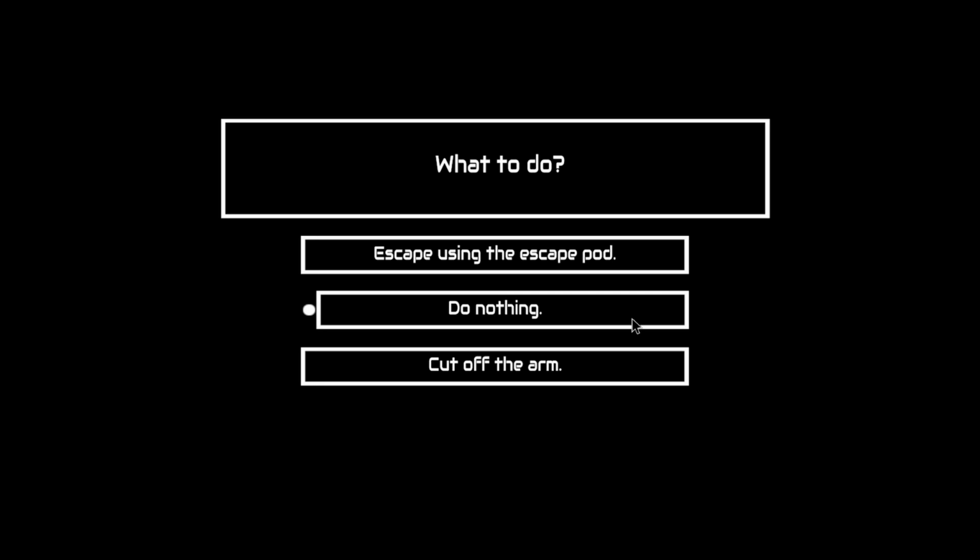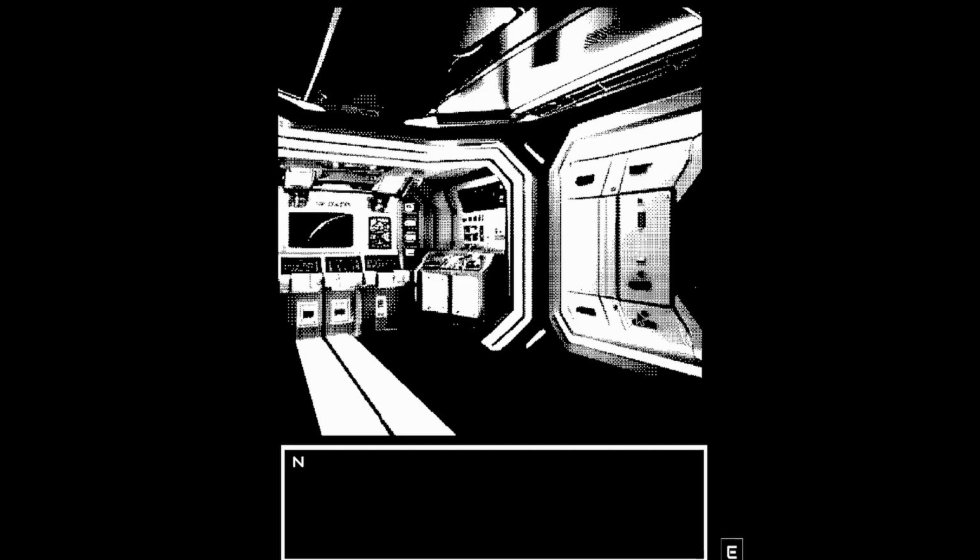The end. Right, so chopping your arm off and then throwing the head out the airlock seems to be quite a positive ending. Hopefully the nanobots can replace our arm at some point. But let's see what these other two options are. Shall we just do nothing and see what happens to us then?